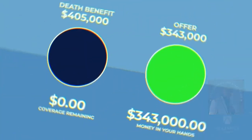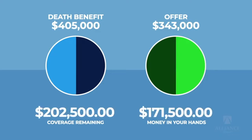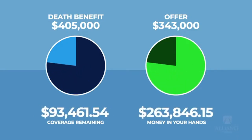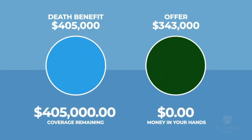But you don't actually have to take the full $343,000. You could have chosen to take half of their offer and thus accelerate only half of your death benefit to get it, right? So in that case, you'd receive a check for $171,500 and be left with $202,500 of coverage in ongoing life insurance, right? Or you could take a quarter of it, or you could take 10/13ths of it. You might even say, give me $100,000 and let me know how the math works out and what I have left. Or you could choose not to accelerate any death benefit at all. Living benefits gives you options.